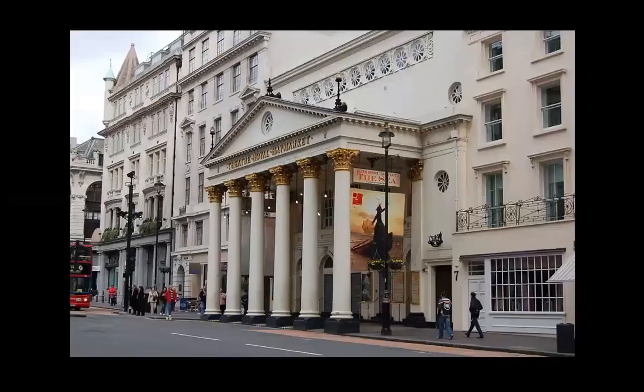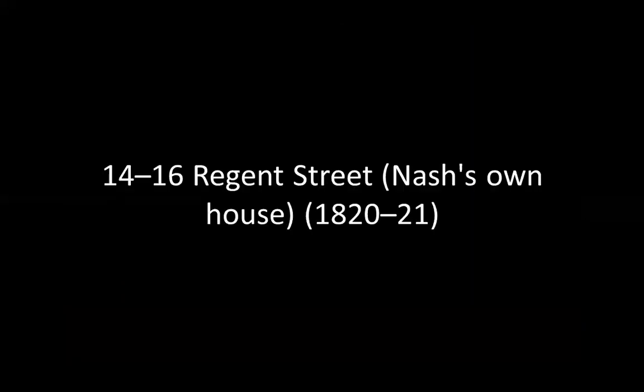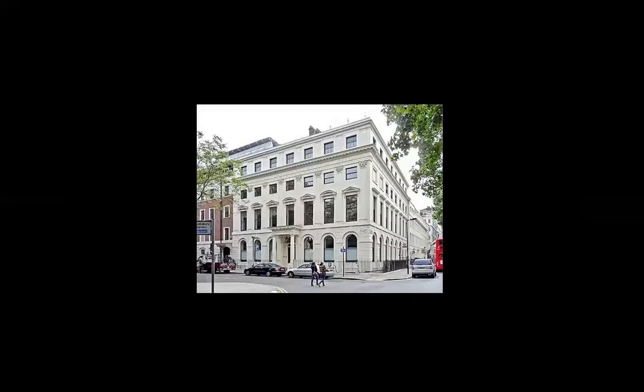The Haymarket Theatre from 1820, he lived for, I don't know, less than 15 years more, is an urban theatre. It still functions. Now, his own house on Regent Street from 1820, 1821, quite a large house, as you can see. Obviously, he was not nobody in the Londonese society.